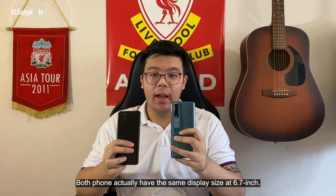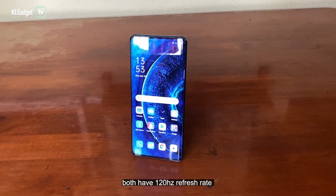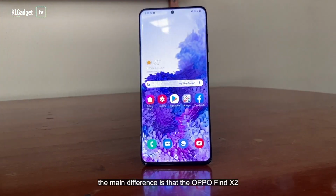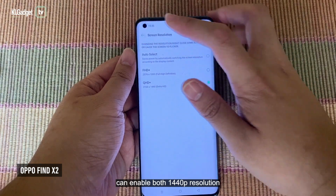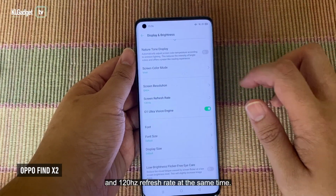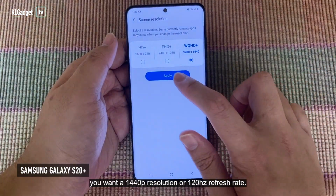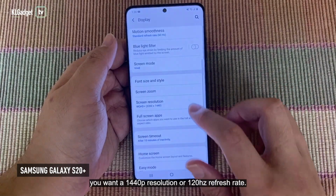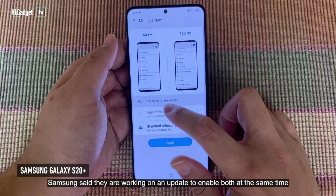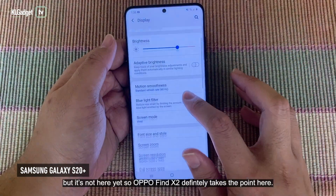Now, both phones actually have the same display size at 6.7 inches. Both also have 120Hz refresh rate and 1440p resolution. The main difference is that the OPPO Find X2 can enable both 1440p resolution and 120Hz refresh rate at the same time. The S20 Plus, however, you have to pick either one. You want 1440p resolution or 120Hz refresh rate. Samsung said that they're working on an update to enable both at the same time, but it's not here yet. So OPPO definitely takes the point here.